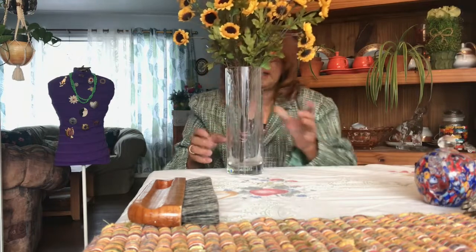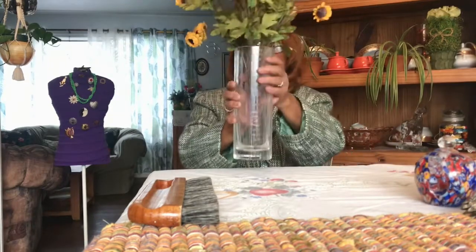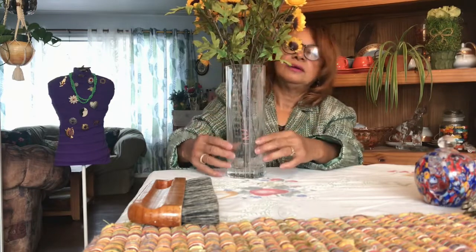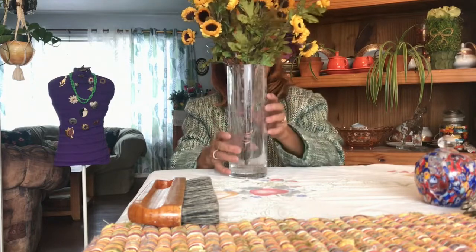And I also found this beautiful vase. Like I said, I don't pick up a lot of glass pieces, but I picked this one up. This one stands 9.5 inches high. It's a beautiful, heavy vase, thick on the bottom. It's engraved with some type of decoration, lines and circles, little dots. It's beautiful.